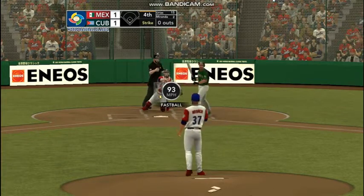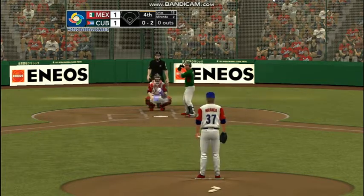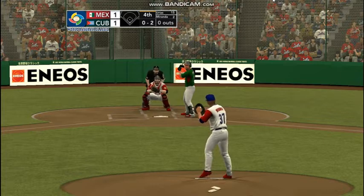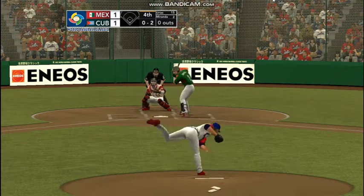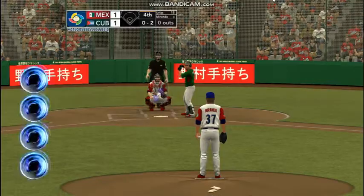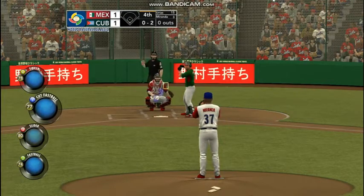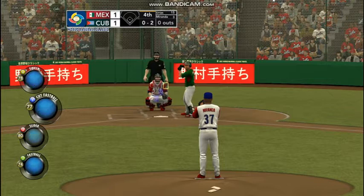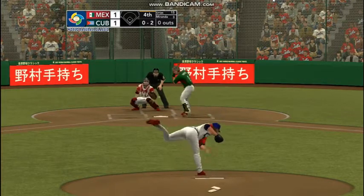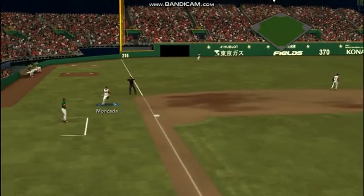Second pitch cuts on a fastball, misses, and it's 0-2. Well, that fastball right there, he just blew it by him. Davis was making contact, but he'll foul that one away. Davis again fouling it off.